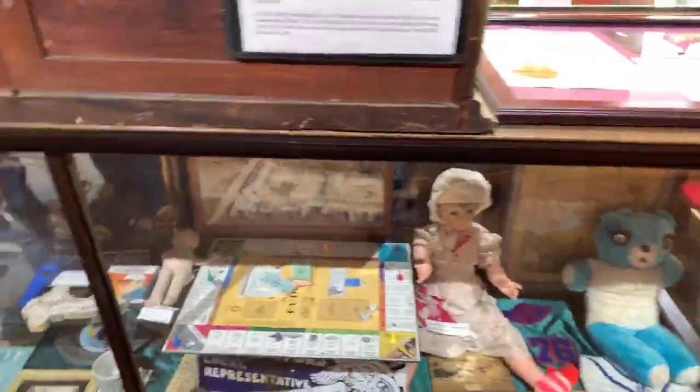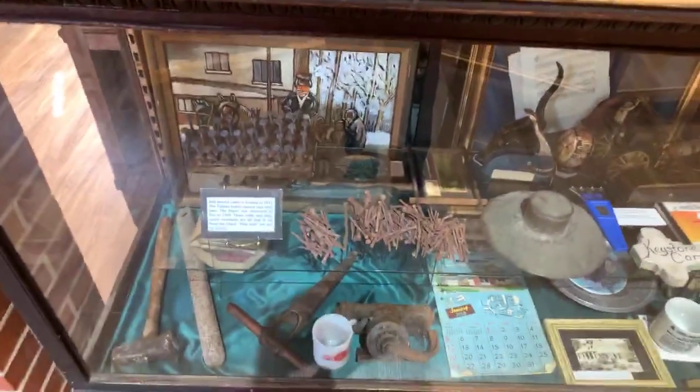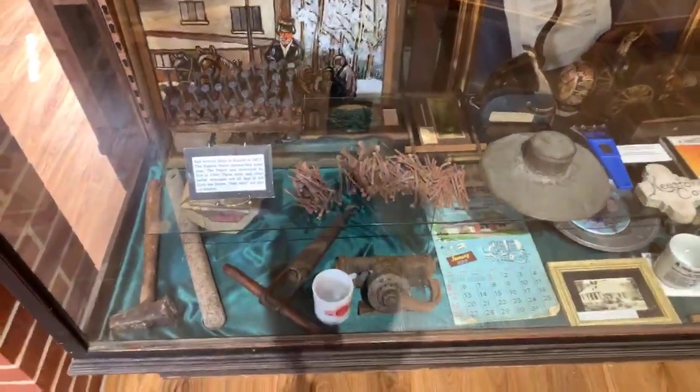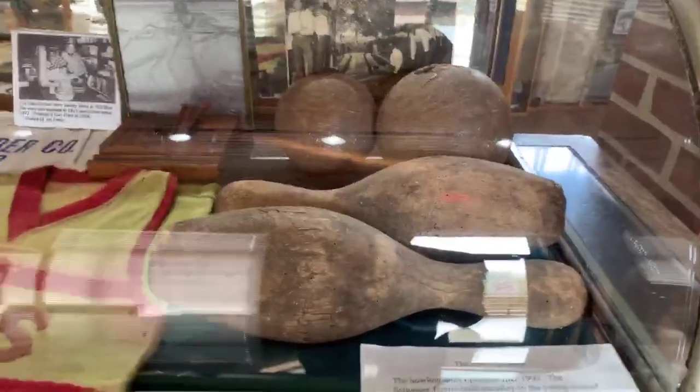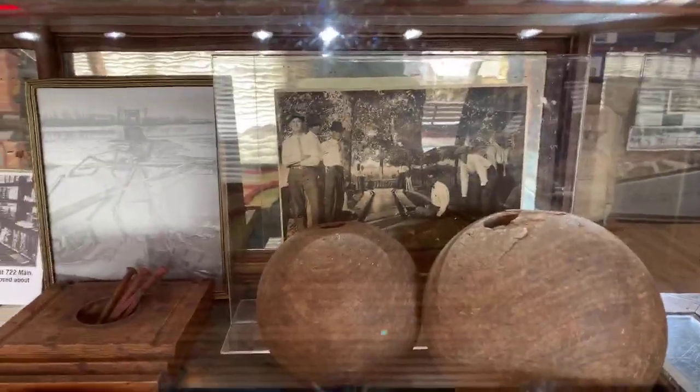This is kind of just a random case full of random things here, including the game of Eudora. Some other things right here. Some of the nails that survived the Eudora train depot, which burned down in 1990. Over here, I think, are some of our pretty cool items. Those are some wood bowling balls and wood bowling pins from the Chopper Bowling Alley. And there you can see the Chopper Bowling Alley right there.